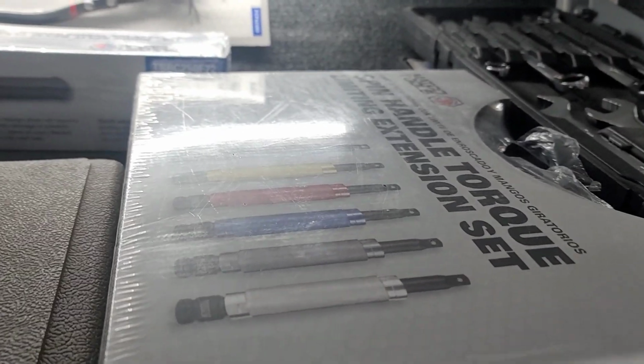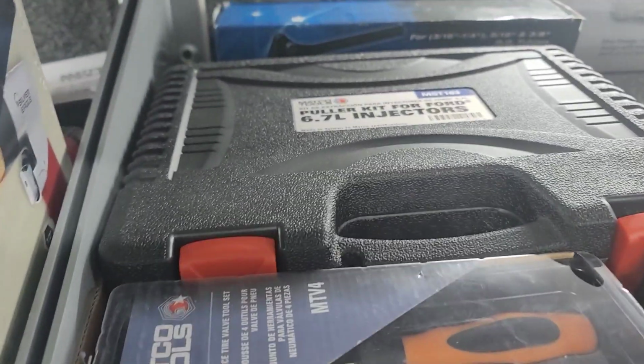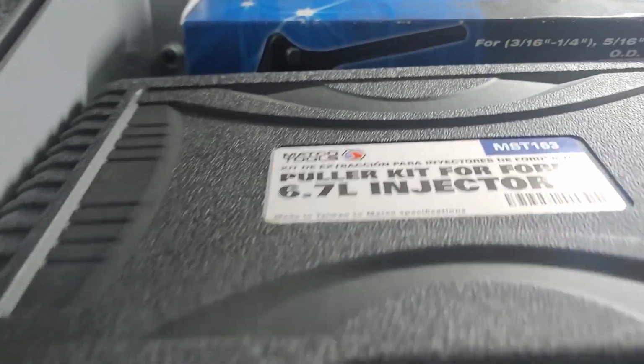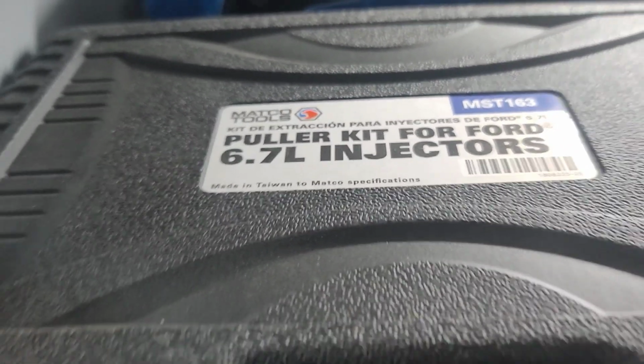Anybody wants to see something in particular, let me know and I will get with Harry. We can talk about it individually. All the torque sticks. Harmonic balancer puller kit. Another puller for injectors for the Fords, for the 6.7s. Pat Paulson, my buddy, was asking about that the other day, what we use, and I said I used the one that came with the kit, but this is another good one.